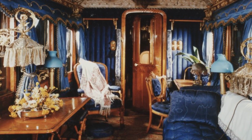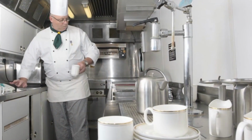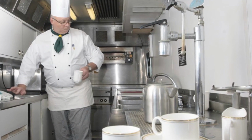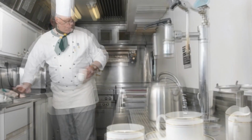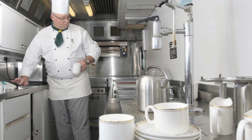But it will not be forgotten. Many hope the carriages will find a home in a museum or royal heritage exhibition, so future generations can see how British royalty once travelled across their realm. Not by motorcade or jet, but by the rails that built the nation.